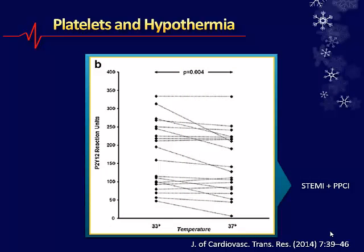Okay, but what you saw earlier was with platelets coming from healthy donors. What about platelets coming from STEMI patients who are having primary PCI? Those patients already have some activated platelets. The same results. Here are the results coming from patients who had aspirin and 300 milligrams of clopidogrel, and as you see, the degree of aggregation was higher at 33 degrees centigrade than at 37.